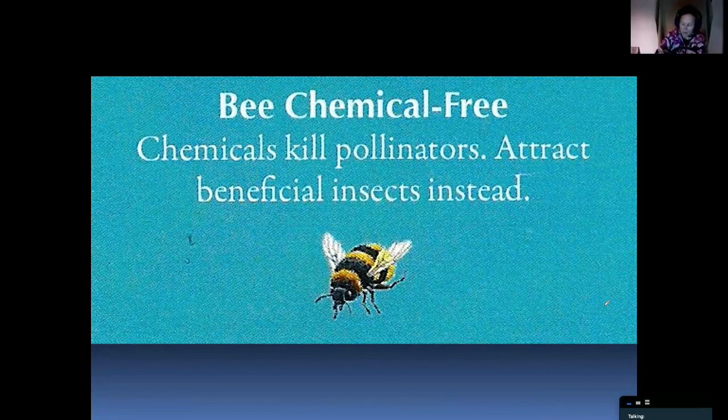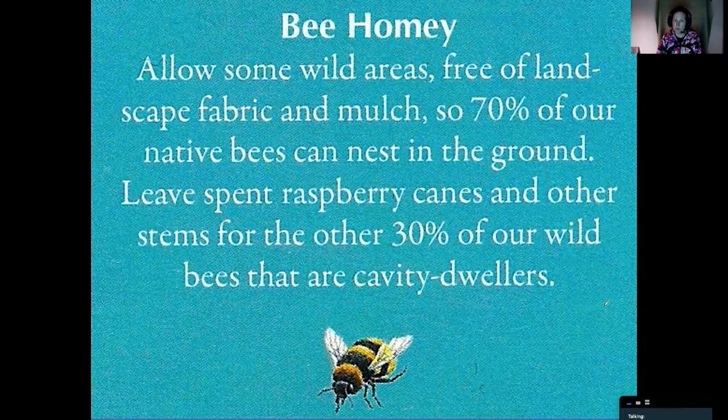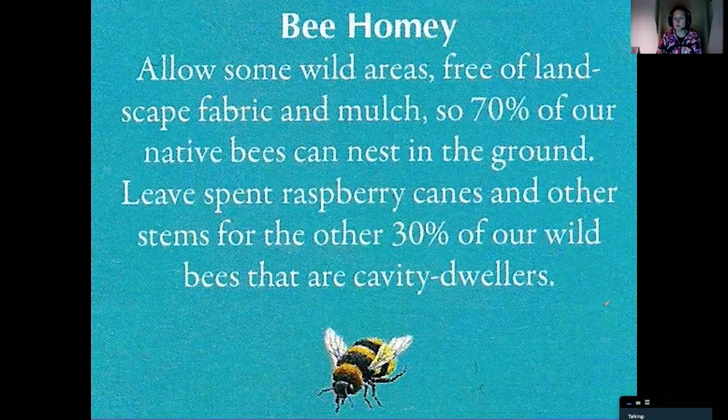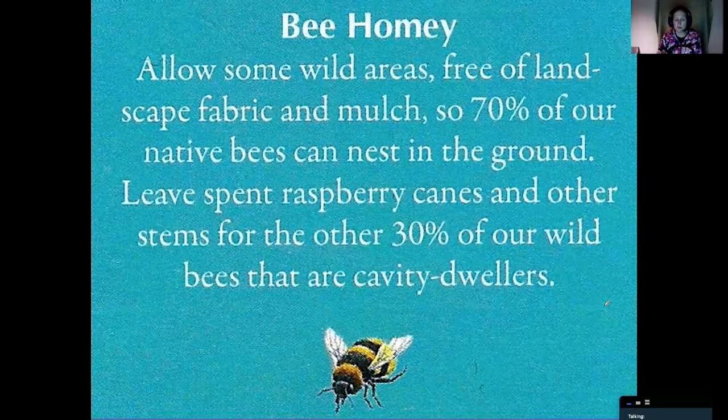Okay. So be homey. You can allow some wild areas free of landscape fabric and mulch so that 70% of our native bees can nest in the ground. And if you can leave spent raspberry canes and other stems for the other 30% of our wild bees that are cavity dwellers, that would be great. If you can tolerate some leaf and brush piles, some fallen trees or branches or other deadwood, that is also really great habitat for bees.